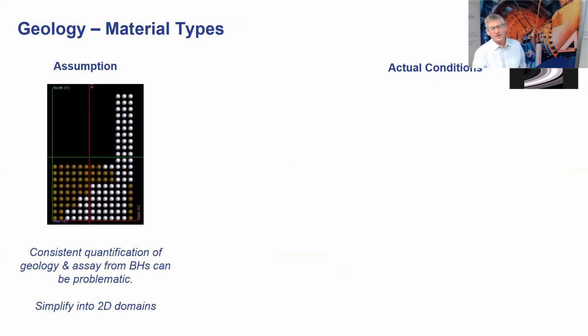Another one is on geology material types. Because we're trying to get consistent quantification of geology, assays from blast holes can be problematic. Geological logging appears to be reducing rather than increasing, I think is a fair trend. It's simplified into 2D domains. So in this particular case, this is an example of lithology just on a blast hole basis.